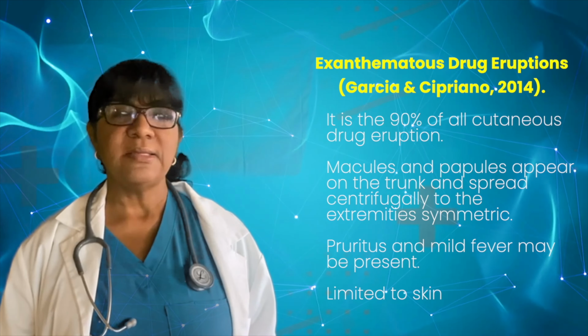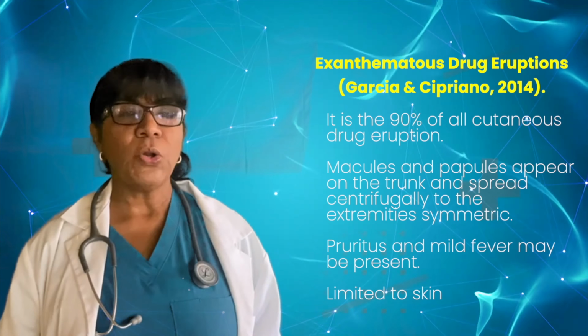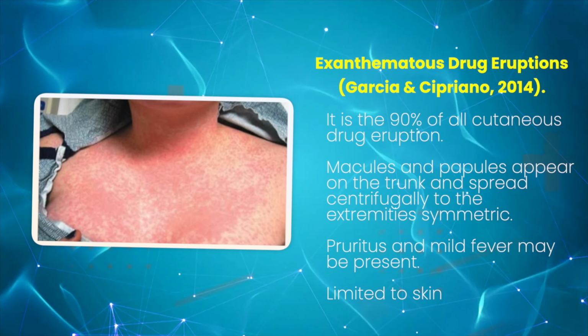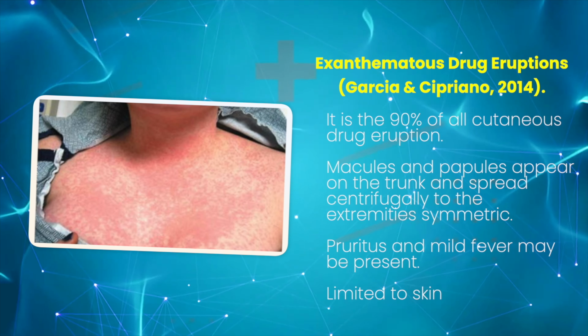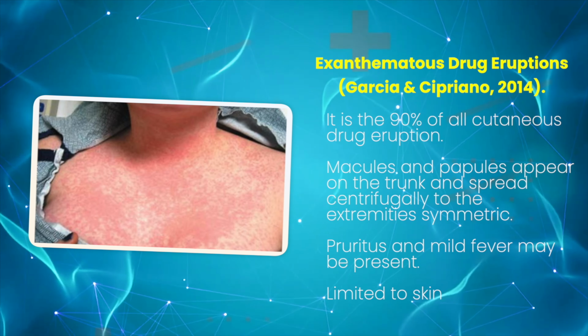One of the drug reactions is the exanthema drug eruption. It's 90% of all cutaneous drug eruptions. Macules and papules appear on the trunk and spread centrifugally to the extremities symmetrically. Pruritus and mild fever may be present, limited to the skin.